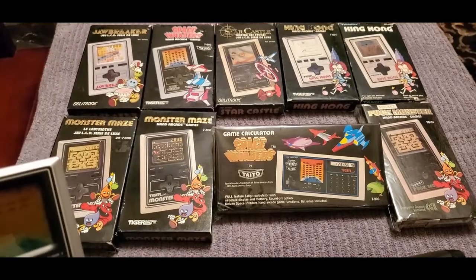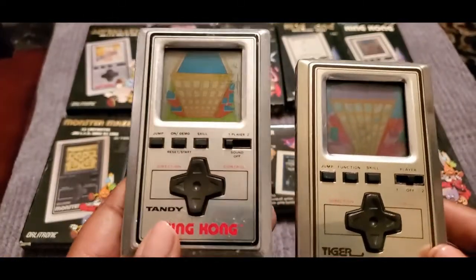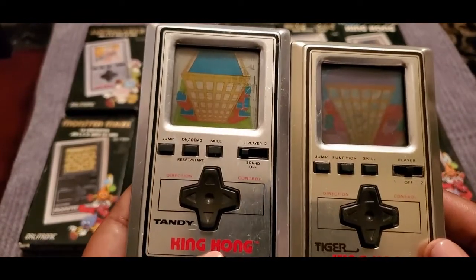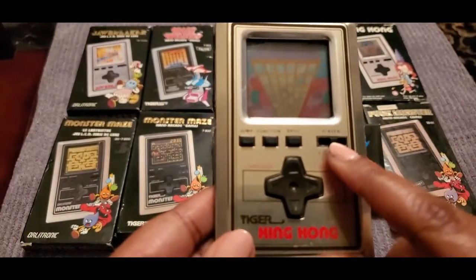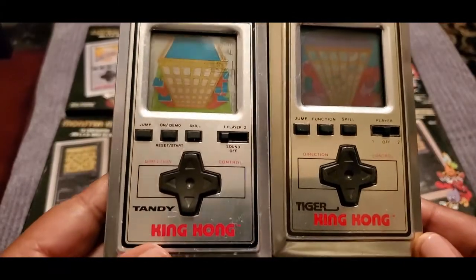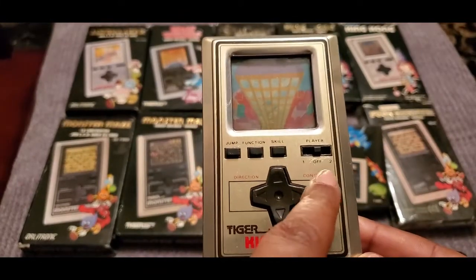One of the other ones. Oh, let me turn that off. That drives me nuts. All right. Which brings up another good point. On the Tandy version, there's actually no way of turning off the game without taking the batteries out. You have a sound off there, but in the Tiger version, you can actually turn off the game. So that's another little variation. To get the Tandy off, you have to take the batteries out, or otherwise it's always on. But the Tiger version allows you to turn it off with that little button there.